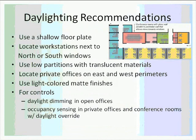So the daylighting recommendations, definitely, as Merle had mentioned, use a shallow floor plate. If we can get the workers near the windows to use the daylight, we can reduce or eliminate the electric lighting needs during those times. Again, as I just mentioned, locate the open office workstations on the north and the south sides.